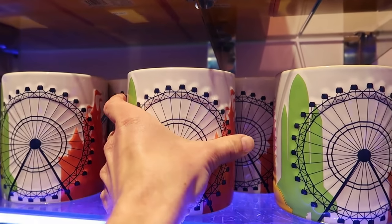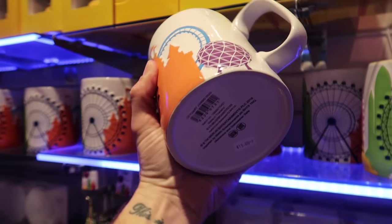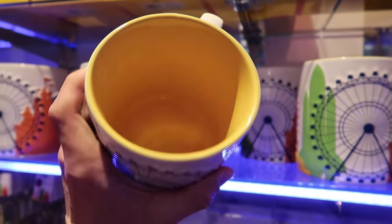Try that. Holy cow, look at the size of this coffee mug. I think it's gigantic. How much is it? $15. It's not bad for like a gallon of coffee.